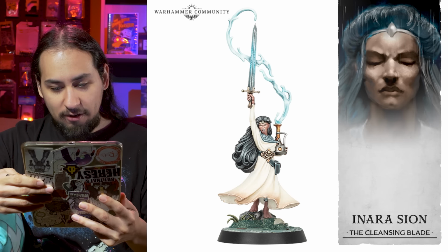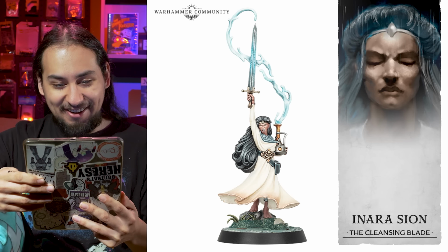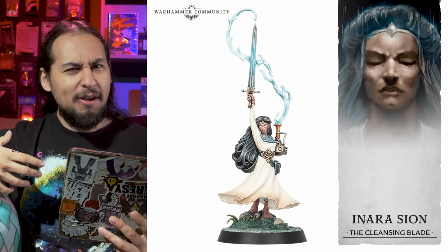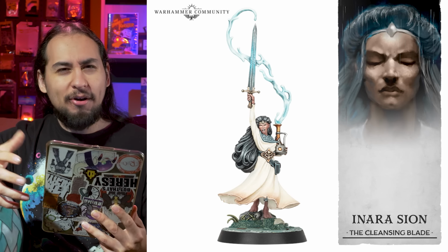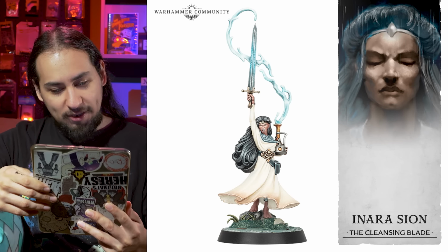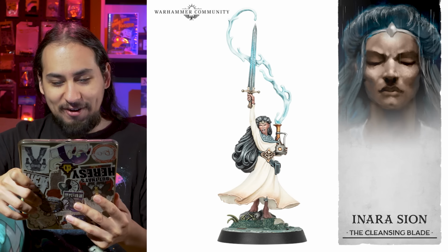Then there's Inara of the Glamrock, and it is very, very Glamrock. She's got a classic little sword and a little pitcher of water that might be some of the Everwater that they're fighting over, and really, really nice volumes on the hair. I feel like all of these miniatures would be fun to paint.